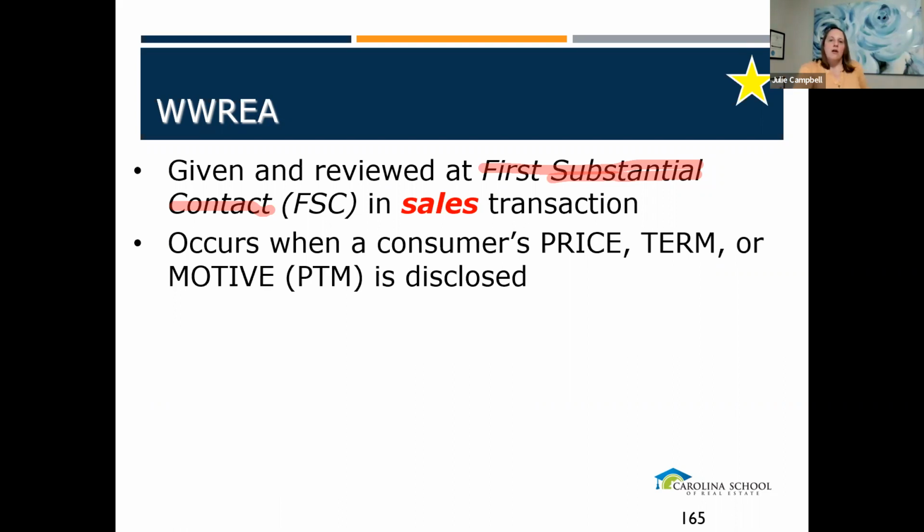Again, the idea in the perfect world is that we're going to give them the disclosure and review it with them. Handing it to them is not enough. We're going to give them the disclosure and review it with them, ideally before we hit first substantial contact. But there may be cases where I'm so sorry, I hate to interrupt you, but I need you to know that I represent the seller. And what you share with me is just as good as discussing directly with the seller.